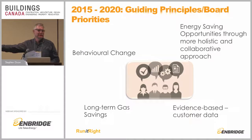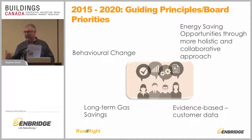Long-term savings. Right? That's essentially going to come out of looking at evidence-based customer data. So using the data that we have already to really ensure that we achieve the results we set out to achieve and we continue to achieve them down the road. That's, in my 35 years of energy management, if I look back at all the initiatives that were in place, and if they were all still working today, this country would probably not be using any energy.